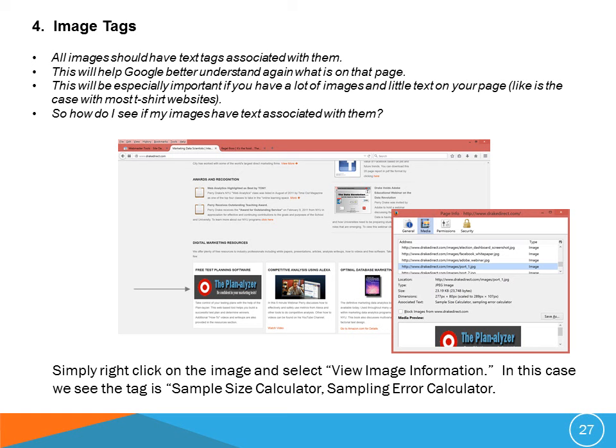One way to see quickly if there is a tag, and then I'll show you where to find it on the page, is to right-click on the image and select View Image Info. In this case, we see the tag as Sample Size Calculator, Sampling Error Calculator. They have the associated text with that. Now, if you don't see associated text, then that means that the person did not attach an image tag, and all images should have image tags associated with them.